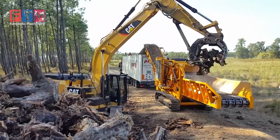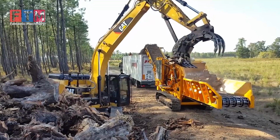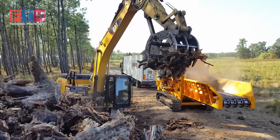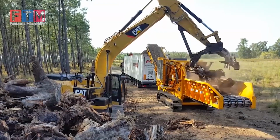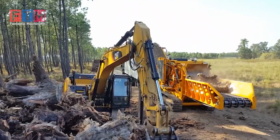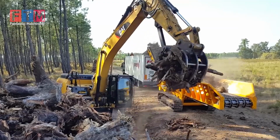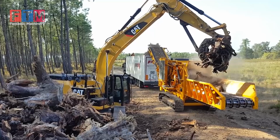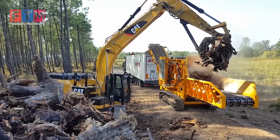With a rotor size of 48 inches in width and 40 inches in diameter, powered by a Cat C18 engine boasting 765 horsepower, this grinder is capable of handling a wide range of materials with ease. Its weight, ranging from 70,000 to 76,000 pounds depending on configuration, ensures stability during operation.